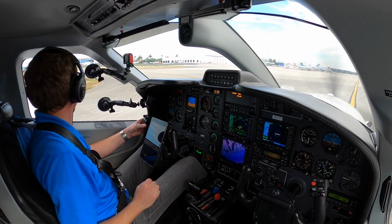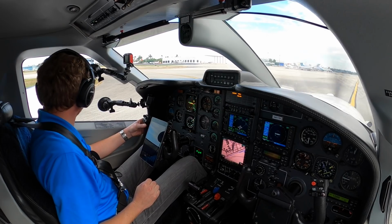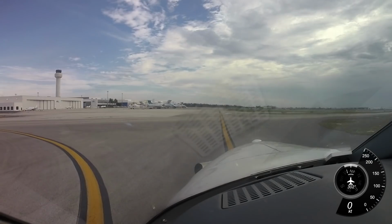Opelika ground. Good afternoon, November 851 Tango Bravo, clear 27 right on Echo, need to go to Signature. November 851 Tango Bravo, Opelika ground, taxi to Signature via Papa. Pop into the ramp, 851 Tango Bravo, thanks.